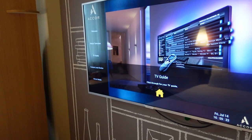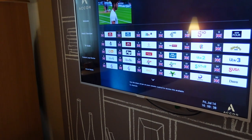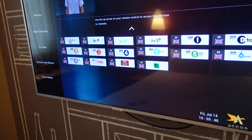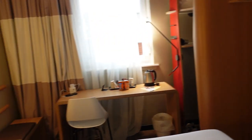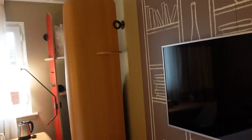What's going on? Let's just go to watch television. So that's all your channels. So it's pretty much standard TV. But there's not a lot really else to show. So there's no fridge. There is quite a bit of charging over there with that cube. You've got just one plug-in charging point next to the bed.